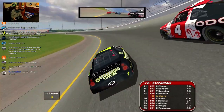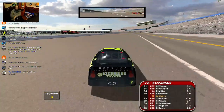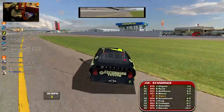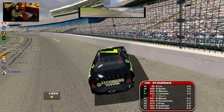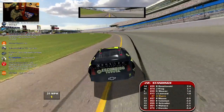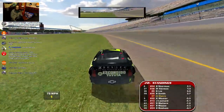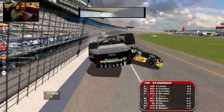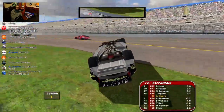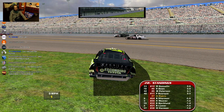Stay off the apron. See that? I tried to straighten out the wheel again right before I turned over, but I messed it up. I think my car still works. Just enough to cause an ARCA crash. Wait for it. Oh, I thought I was going to get hit more than I did. There's damage to your right front. It's fun messing around with the ARCA cars.